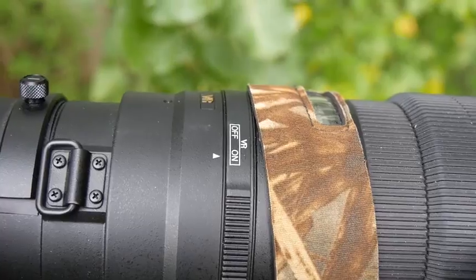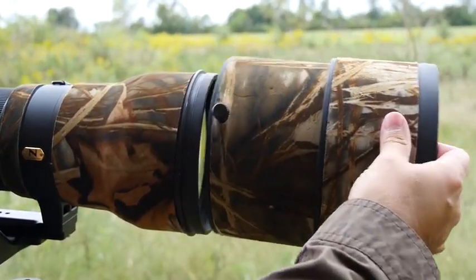Six, outsmart the wind. If you're faced with a windy autumn day, you know that it can rack your rig with vibrations. First, make sure you turn on your image stabilization if you have it. It's really good at helping with those kinds of vibrations. Also, consider losing the lens hood unless you're pointed towards the sun.